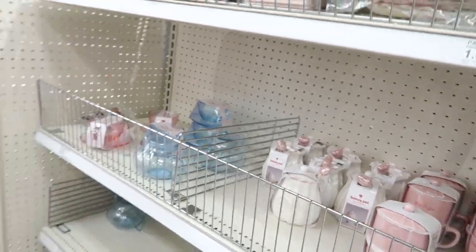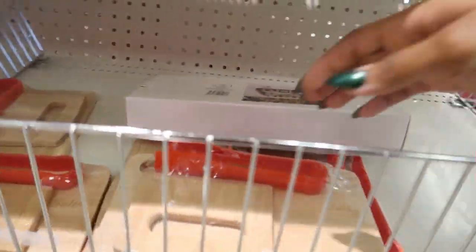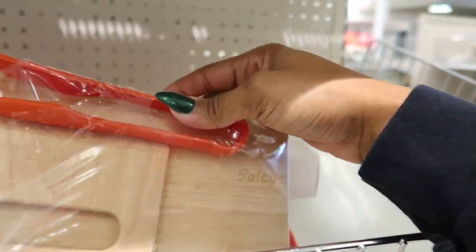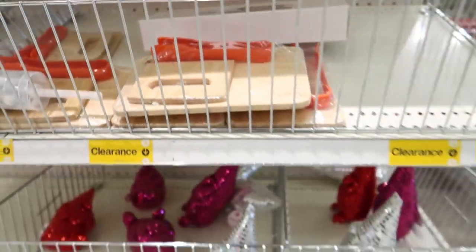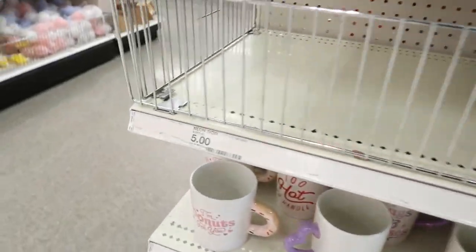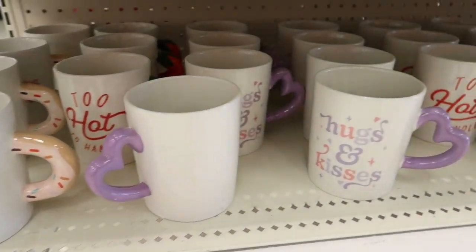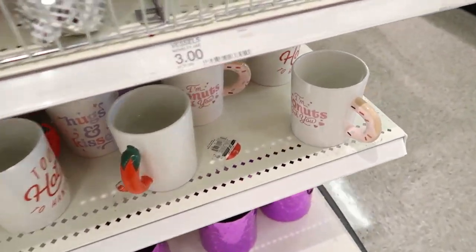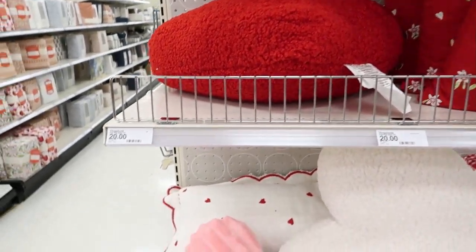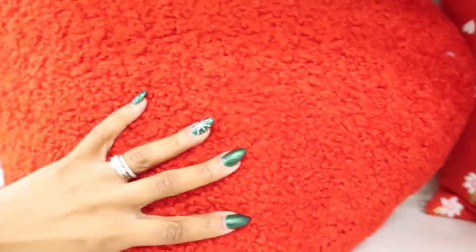Or who knows, maybe Target might be playing on the letter T because Target starts with a T. Maybe I'm thinking too much, but it's definitely a trend going on. And so they have these cute little coffee cups. Y'all can definitely do these for coworkers. You can do these for teachers. The possibilities are endless.